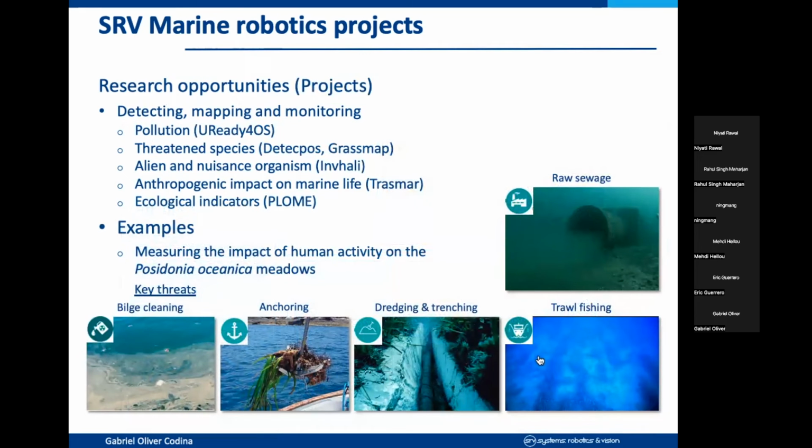These are just a short list of projects we are working in. For example, in the case of the pollution, as I said before, we have been working in a project about oil spill. In the case of the threatened species, especially the Posidonia, we are still working in the Detect Posidonia project that I will speak about a little bit. The Grass Map, which is also a project with the University of Southampton, that we have been using different kinds of robots to map the presence of the Posidonia oceanica.